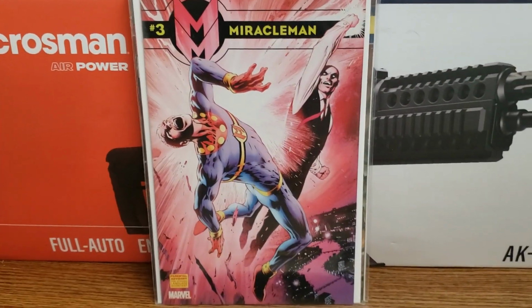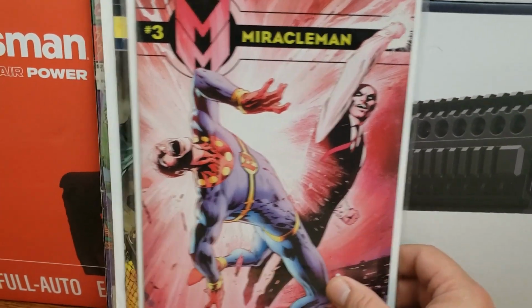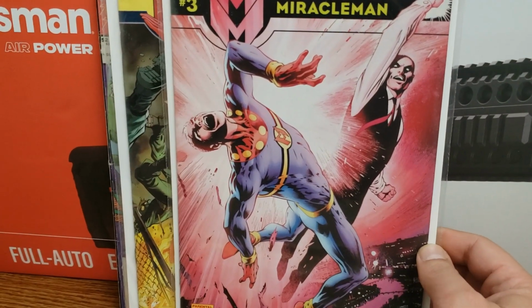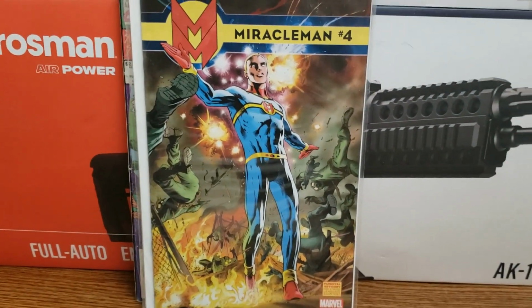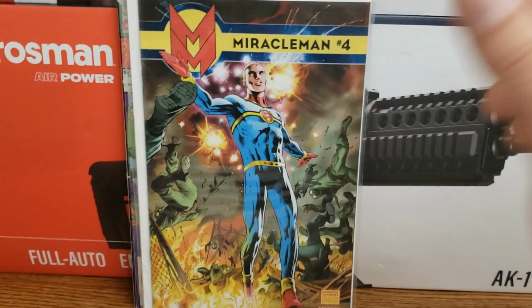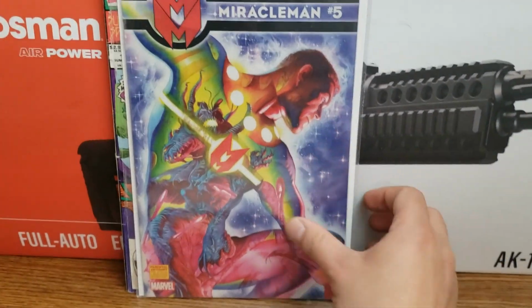Miracleman number 3. Is this the... Yeah, these are the Marvel reprints. Again, I'm not sure, I'll probably flip these, because I had Miracleman 1 to 10 before, but I just didn't really get into it. Nothing against it, but... Number 4, number 5.